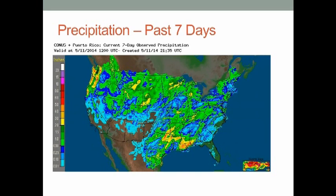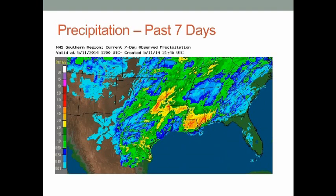Here's the precipitation over the last 7 days. If we zero in, we see that there was some precipitation over North Texas and southeast parts of Oklahoma. That area in yellow is over 2 inches. And for the areas that have been really dry, that area of green over a half inch is even very significant over north central Texas into the southern part and southwest Oklahoma, as far as the far southern part of Texas. So we're really seeing some areas that have gotten a more welcome rainfall.